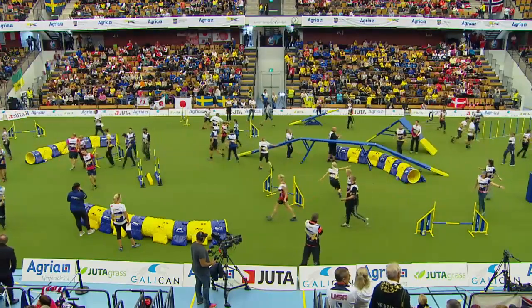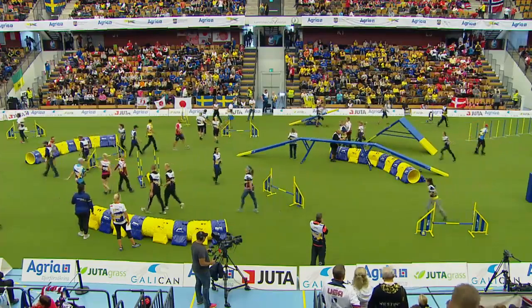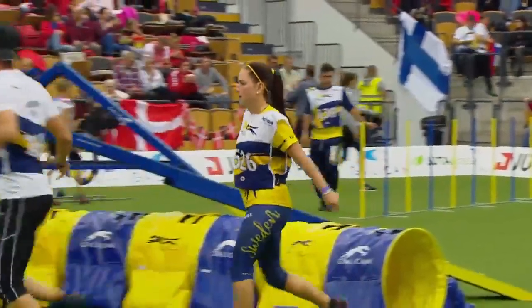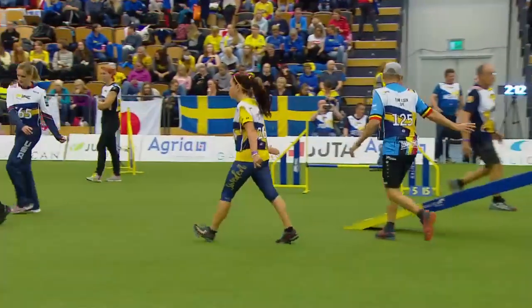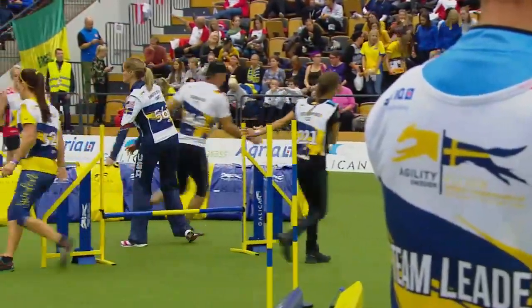Welcome to individual agility for the medium dogs, and also the final that will determine who will be the world champion in medium. We have a very exciting course today. We will take a look at the course map.